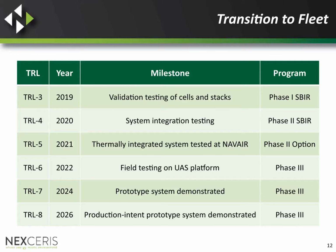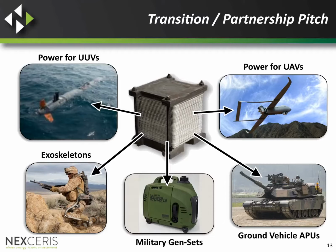The compact, lightweight, power dense integrated fuel cell system developed on this phase 2 project can be configured to support a wide array of military applications. Nexceris' stack and system design can be modified to support air independent operations, such as power for unmanned underwater vehicles. The system packaging can also be configured for use in exoskeletons to support the warfighter in the field. Our lightweight system can be utilized for manned portable military gensets. It also can be scaled up to meet the demands for ground vehicle applications, such as the Bradley, Abrams tank, or unmanned systems. Finally, the system as designed in this project and discussed in this presentation can be used as a power source for unmanned aerial vehicles.